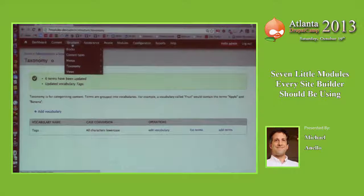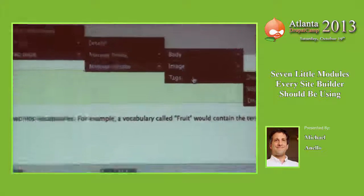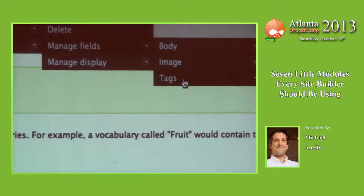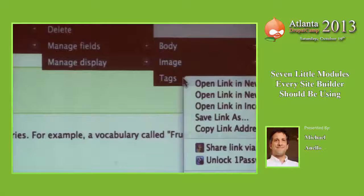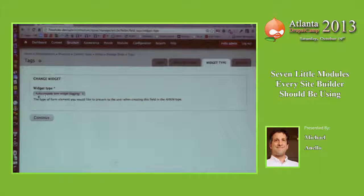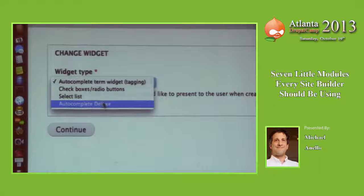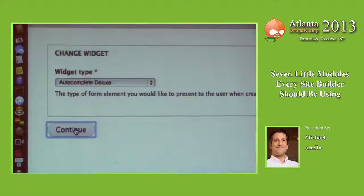The other side of this, Autocomplete Deluxe, is just as easy to use. Let's go to our article content type, manage fields. Drupal core gives us a tags field on our article content type by default. Click on that. Actually, we want widget type. We're going to change it from Drupal core's autocomplete term widget to Autocomplete Deluxe. This is where this module exposes itself. Hit continue.